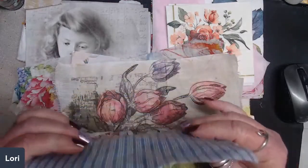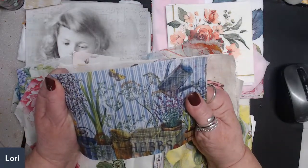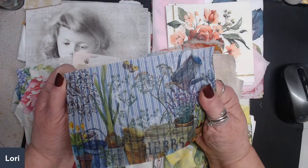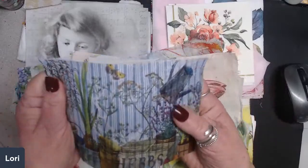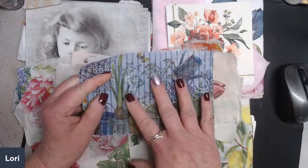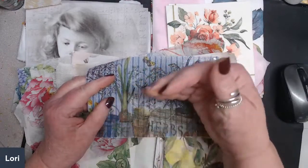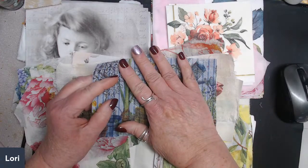So I think, well, first of all, I used Elmer's Glue All because I think white glue is basically a PVC glue. So I had that, so I used it. But mine are very stiff. Kari used plain paper, plain fabric, like a piece of sheet. She suggested sheeting. She suggested linen, and I believe she used cheesecloth.